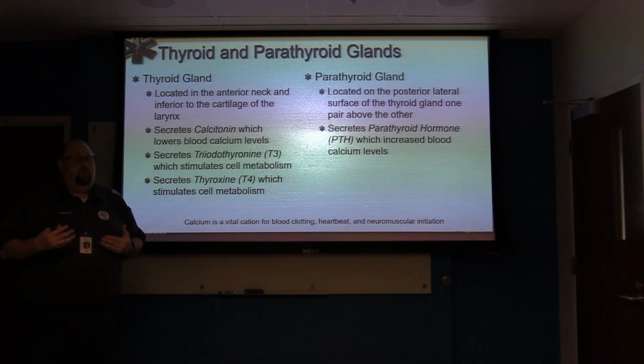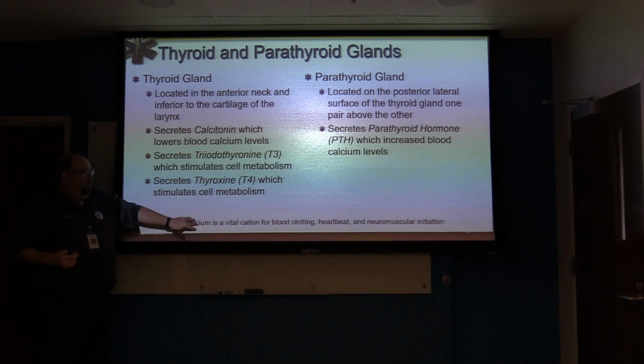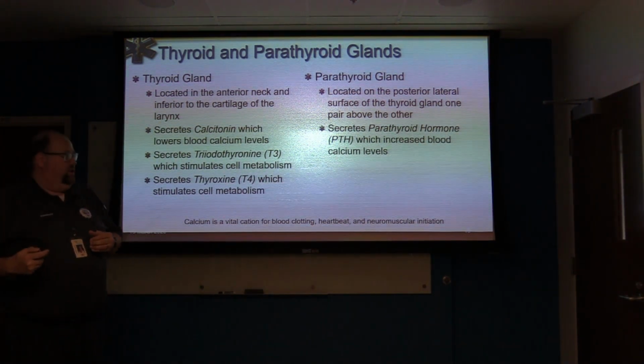Now, calcium becomes an important part. Calcium is a cation, so a positively charged particle, and it plays an important factor in blood clotting, heartbeat, and most importantly, in neuromuscular initiation.